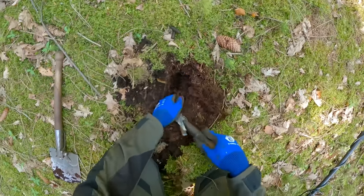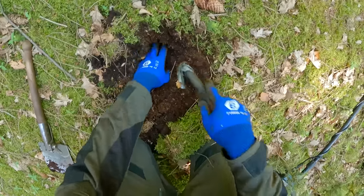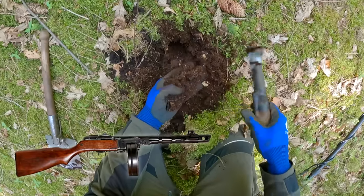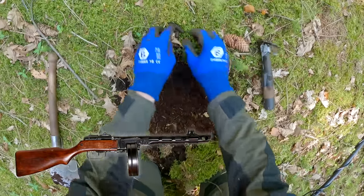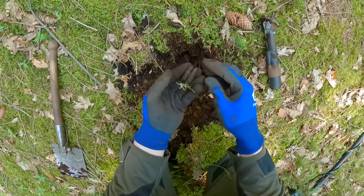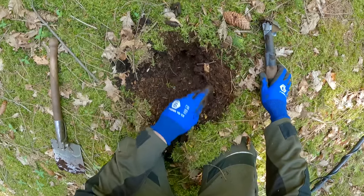Looks like I found a small dump pit with rounds, and I think they might be from PPSH, the Russian submachine gun. They definitely look like it. Still in pretty good condition. Interesting to find those here.